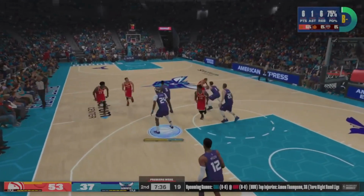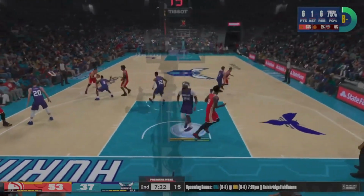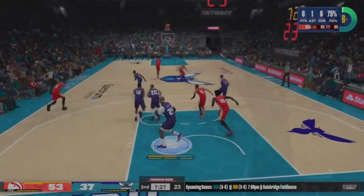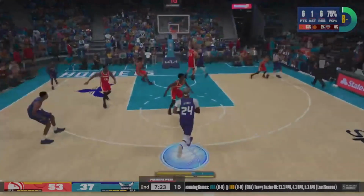Nice ball movement here by Atlanta. Johnson with a screen on Rozier. Bogdanovic, no luck. And on an open look like that, he's very gifted at making the weak coverage pay.